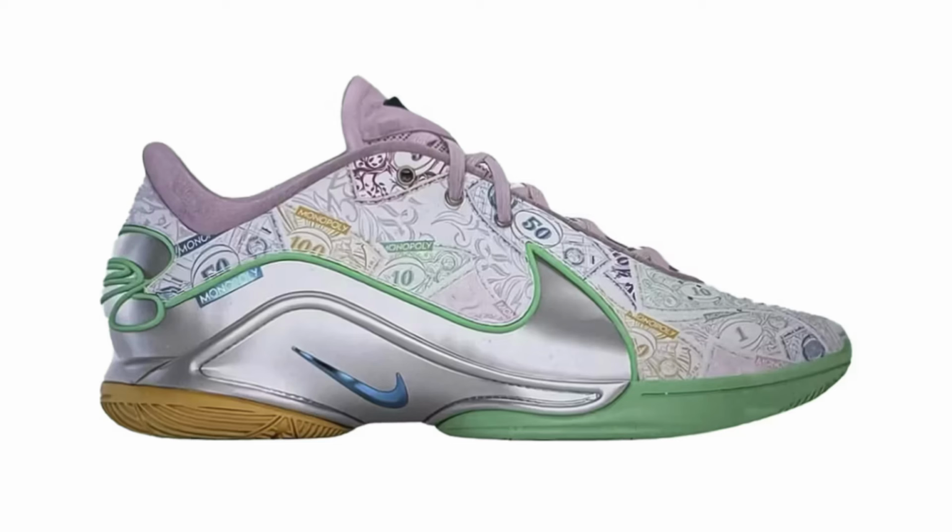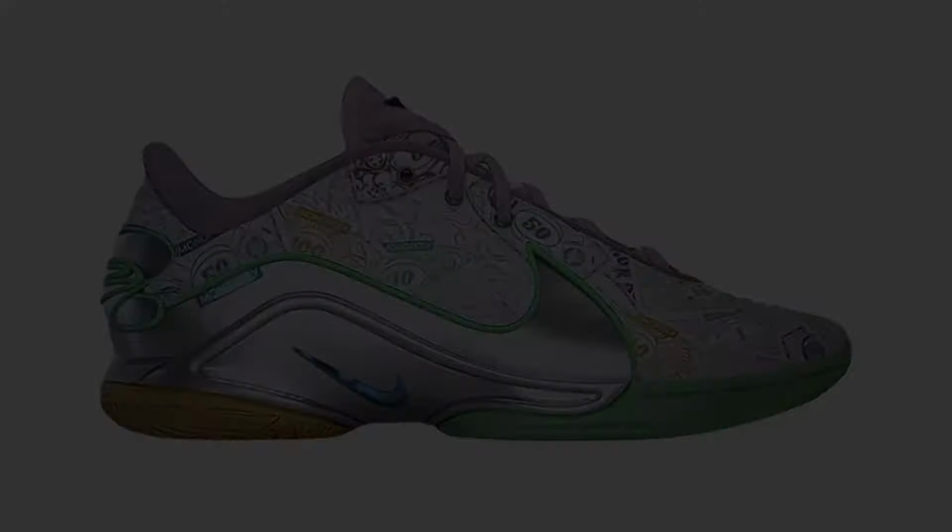News-wise, LeBron 22, I don't know, man. I'm just always wrong on my very first take given these leaked images. Let's just say that we need to wait and see more about it. All right, that's about all the releases in April that I wanted to cover.